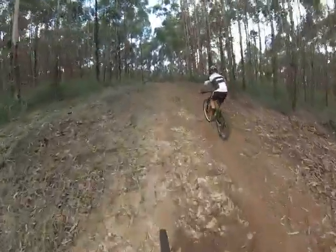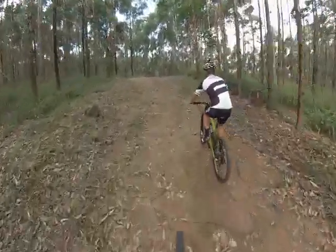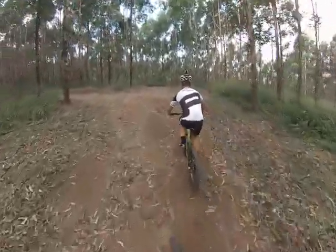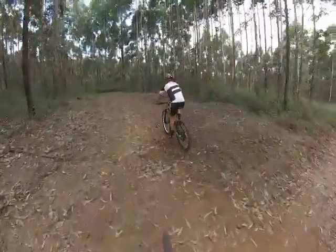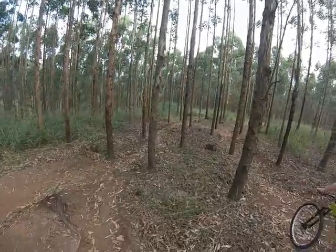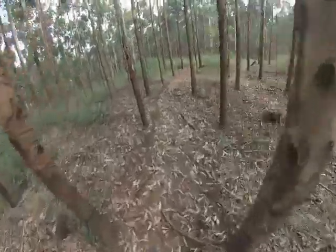Previous years we've gone from here up to the amphitheatre and Sharkers Playground. That's no longer. What we're going to do this year is cut across to the dual track and race down the dual track. Back onto the course. This is the start of the dual track. I believe these trails are much of a muchness, but they'll be taped off as individual trails.